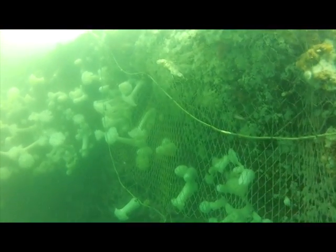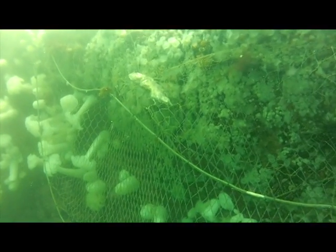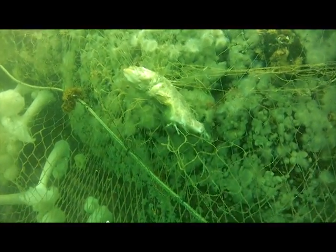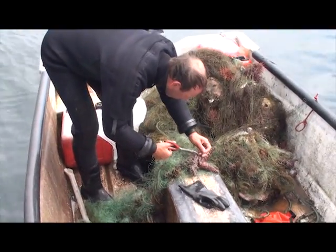As we knew the reef well, we had no trouble locating the net and it was found exactly where we expected it. Cathy freed as many animals as she could underwater from the net, and I pulled up the net into our skiff. Within an hour, all of the net was removed.